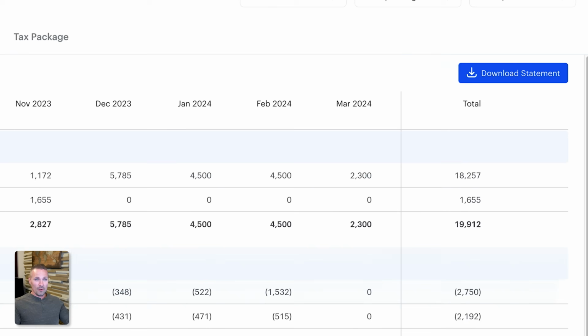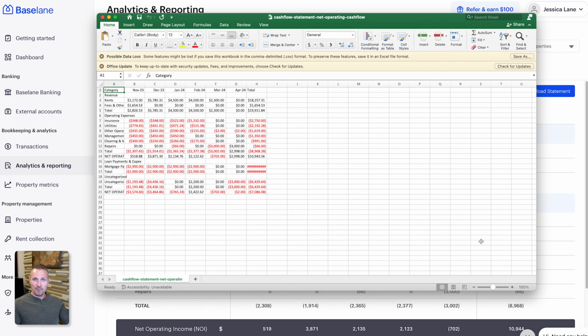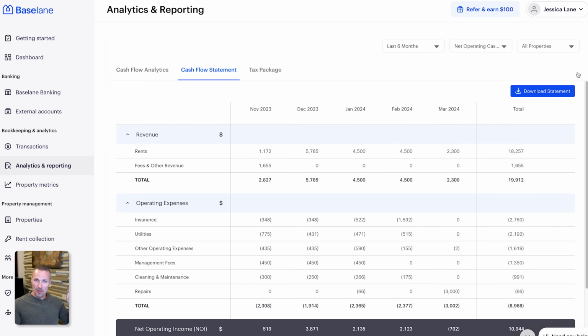It's pretty awesome. You can go ahead and download this statement and it'll give you an Excel spreadsheet that shows you all the same information. Now, granted, one thing I'll point out is that if a mistake was made, like if you messed something up or if something was just reported incorrectly for some reason, say if you misassigned a type of expense or the property or something like that, this is not going to fix those errors.